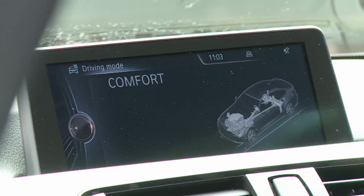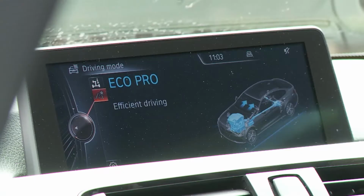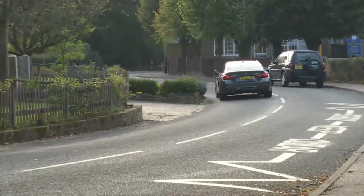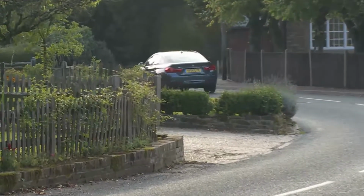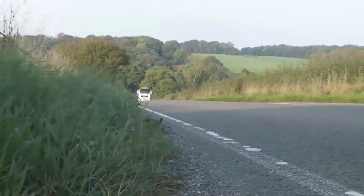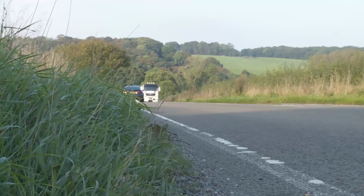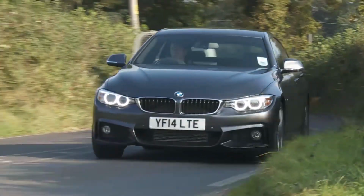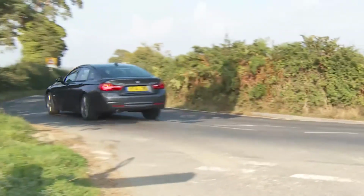Ignore drive performance control or select its most relaxed, comfort or efficient Eco Pro settings, and the travelling experience in this car, though very comfortable, isn't especially memorable. Push the rocker switch forward into Sport though, and the reaction you get immediately feels keener and more alert. More like the kind of 4 Series enthusiasts would expect this car to be.